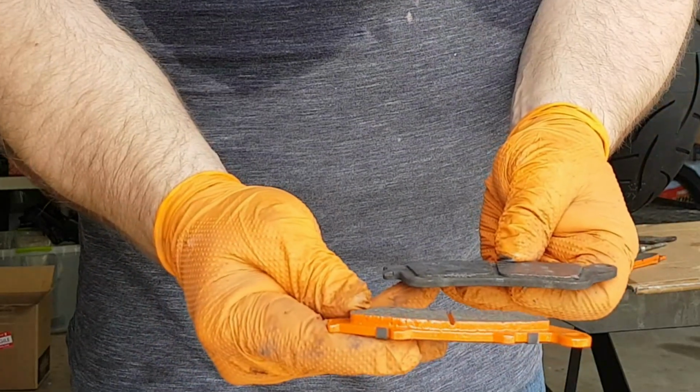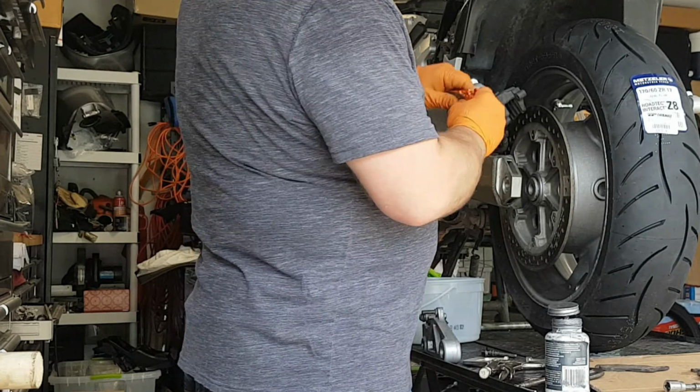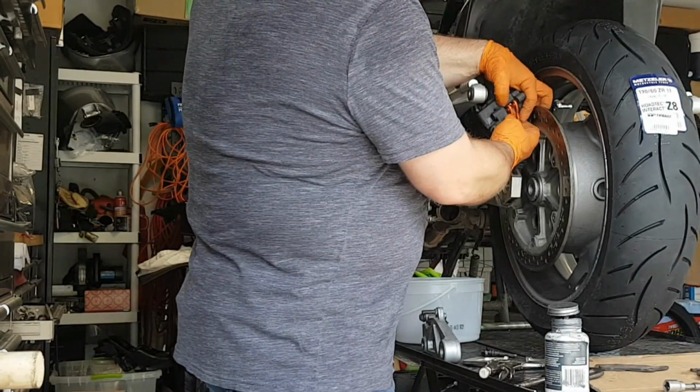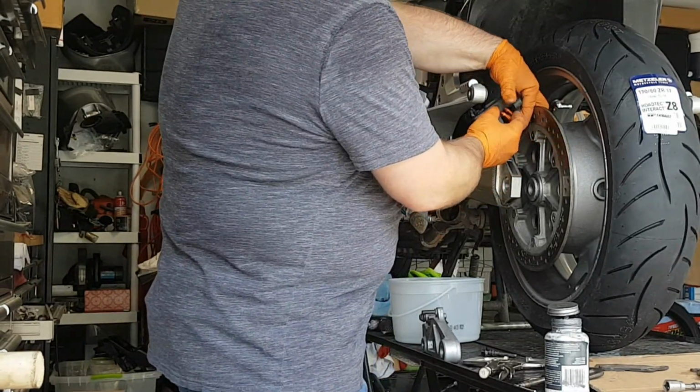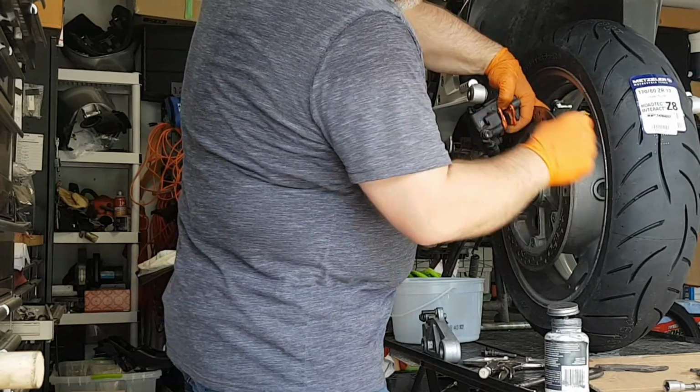While fitting new tires, I'm also changing out the brake pads on the bike. It might just be me, as it has been a number of years since I've worked on an ST1300, but Honda does make the rear brake caliper mount on this bike overly complicated.